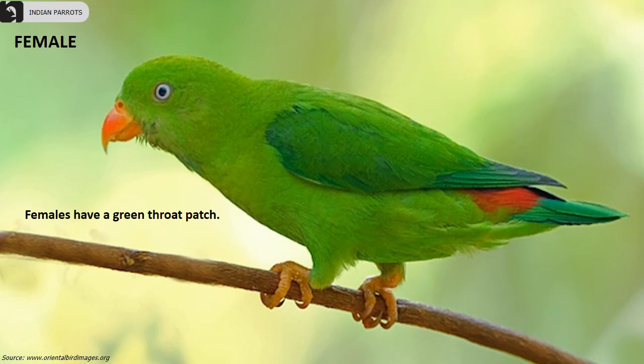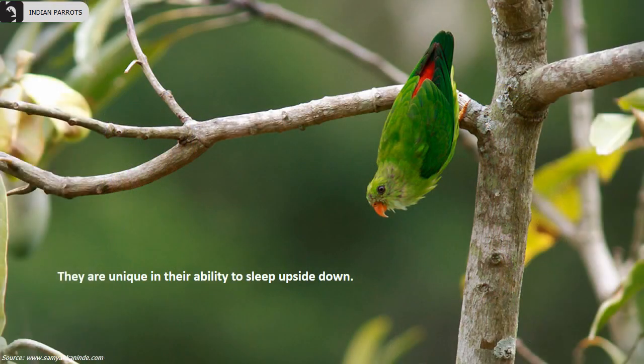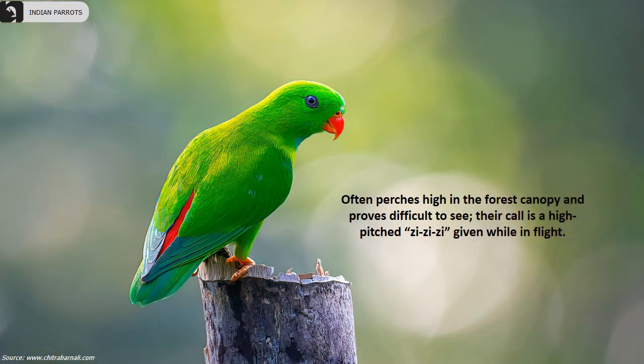They frequent banyan trees for fruits and plantain trees for the nectar from the flowers. They are unique in their ability to sleep upside down. Often they perch high in the forest canopy and prove difficult to see.